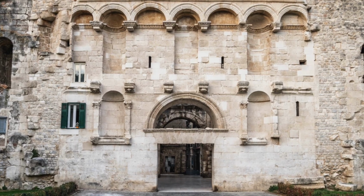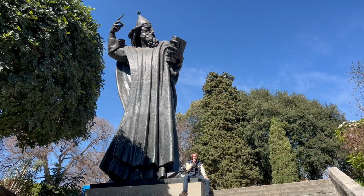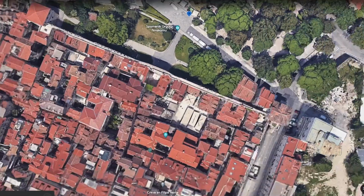We can see the Golden Gate of Diocletian's Palace built around 300 AD. So here we can see the statue of Grgur Ninski and his famous toe, and by the legend, if you touch his toe, your wish will come true.